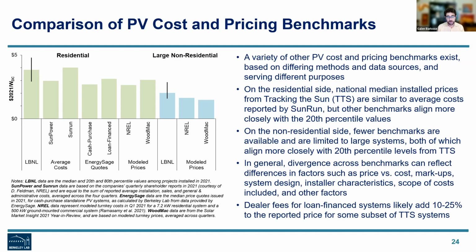There's also this issue that I alluded to earlier of loan financing fees. So within the Tracking the Sun data set, the prices that we see are all-in inclusive prices that include any dealer fees that might be getting passed through. And those dealer fees, although we don't have visibility into exactly how much they are, we do know through anecdotal sources for the most part that they can range anywhere from 10 to 25% of the cash purchase price. And so clearly that can explain a lot of the differences that we're seeing between our median prices and some of these other benchmarks out there.